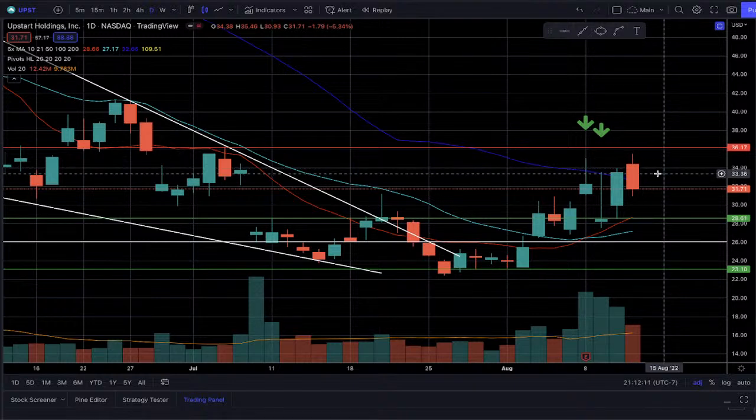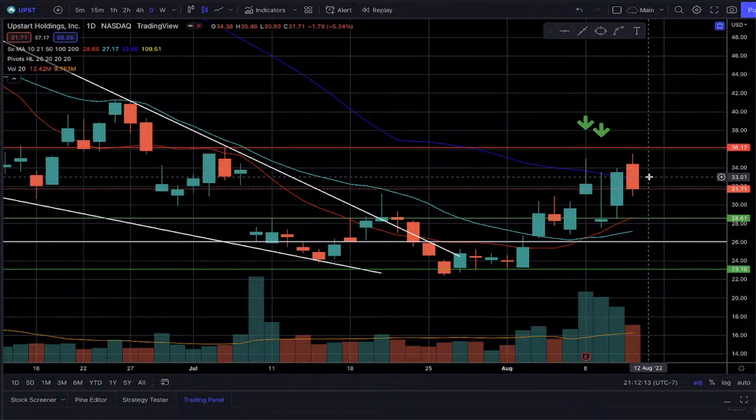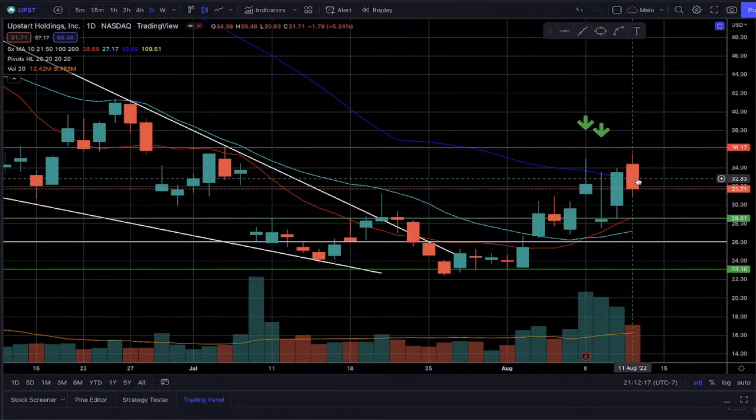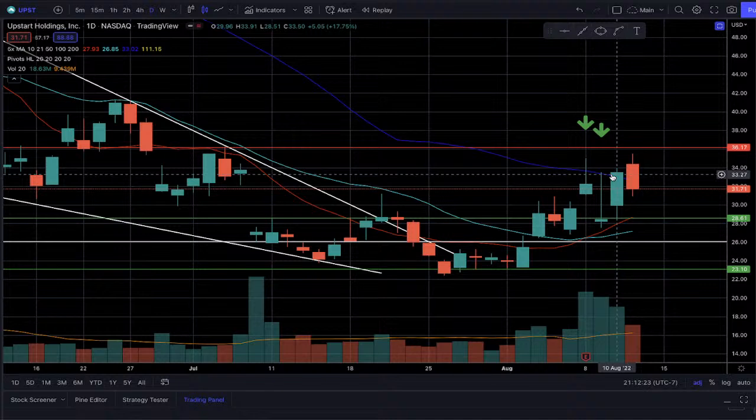And that would also allow more buyers to accumulate, because that will be our second close above the daily 50 SMA. Okay, so mind you, this name has remounted the 50 SMA and it has completed its mean reversion back to the daily 50 SMA.